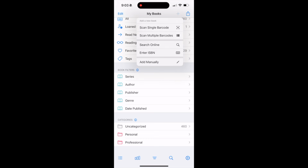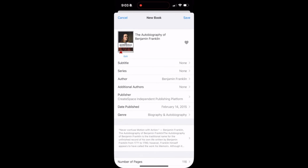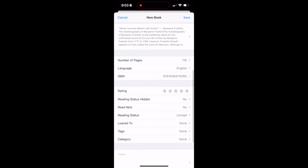It's really easy to add more books to your library. So we're going to add one, and it'll say add a single book or a single barcode. And you just flip a book over, find the barcode on the back, scan that, and then it's going to pull up the book with all of the information. What's really cool is it'll pull up the image of the book and all of the pertinent details. So what kind of genre it is, the author, publishing date, and if there's a description, it'll have that in there as well.